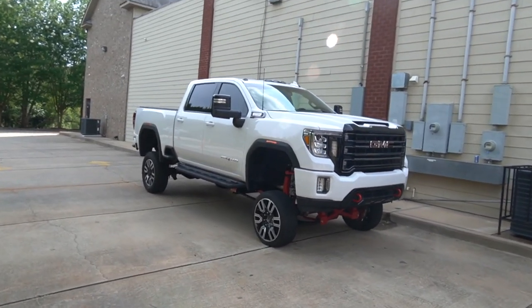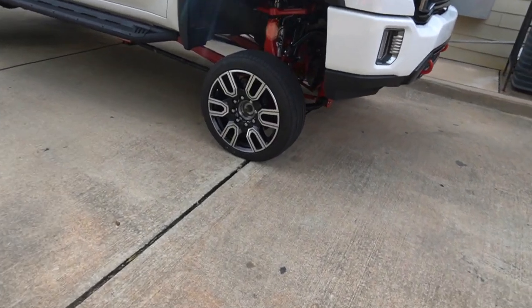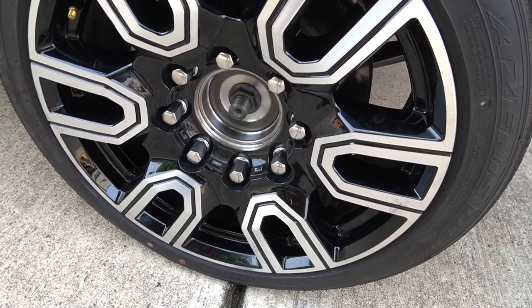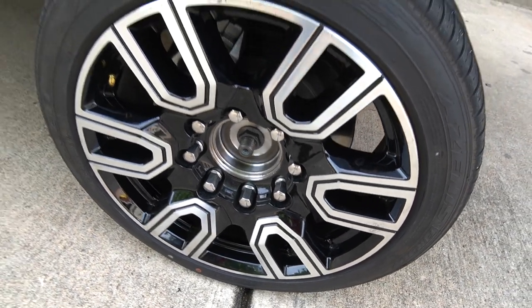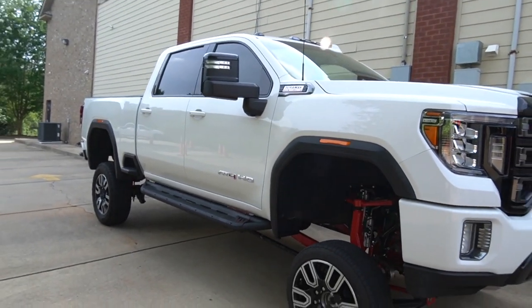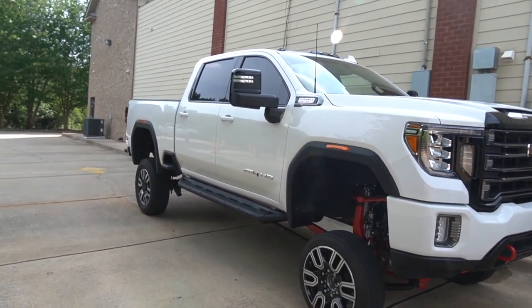12-inch all red Cognito lift on car tires, baby. What you know about it? 245, 45, 20s. What you know about it? No fender modifications. We ain't cutting nothing out here.